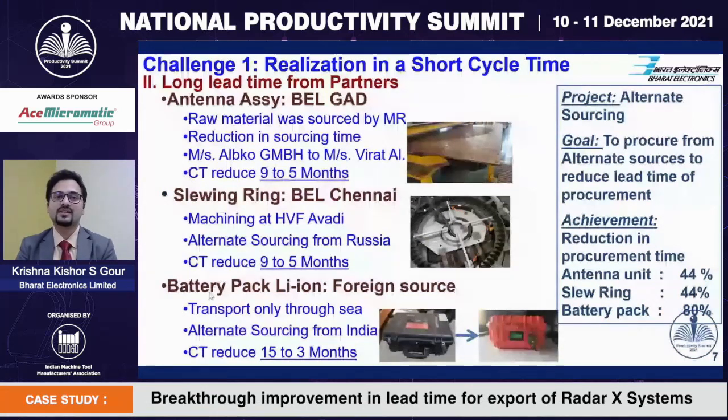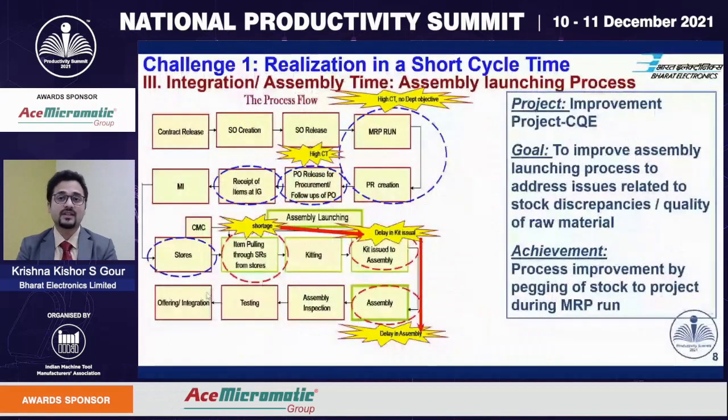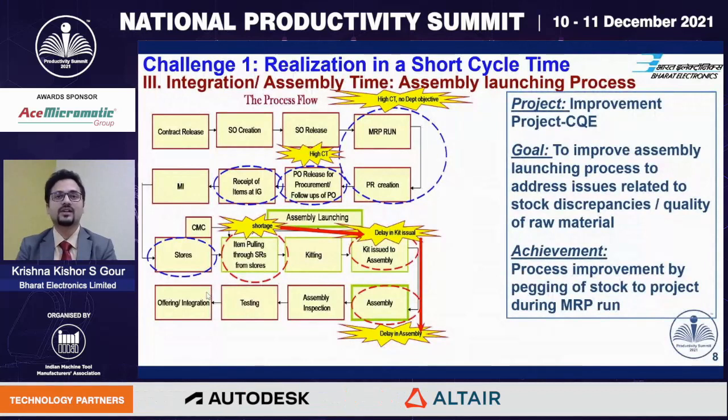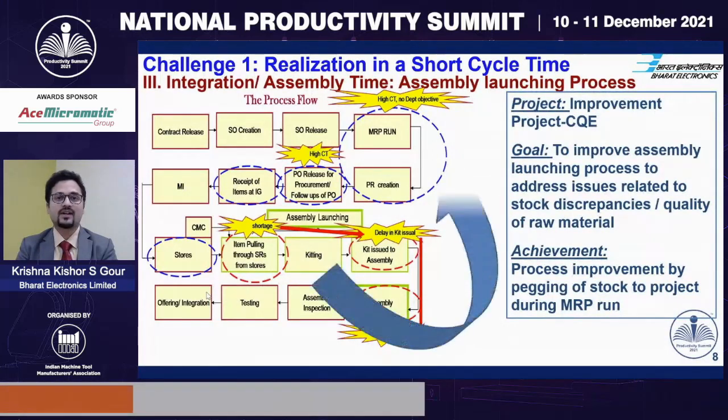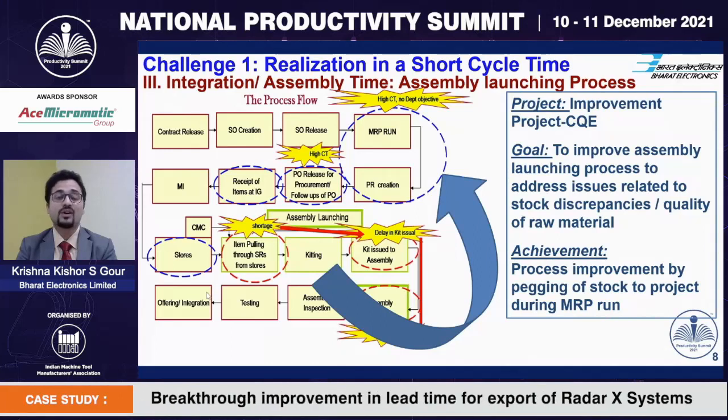The third prong was to address the integration and assembly cycle time. An improvement project was undertaken for optimizing the assembly kitting and launching activity. Previously, the assembly kitting activity used to be initiated on having 80 to 85% of the material in stock after procurement. This activity was advanced to a much earlier phase of the process flow, soon after the first round of MRP run and stock picking had completed. This gave enough breathing space to the project manager to address the issues related to the stock discrepancy or the quality of the raw material without hampering the speed of integration.